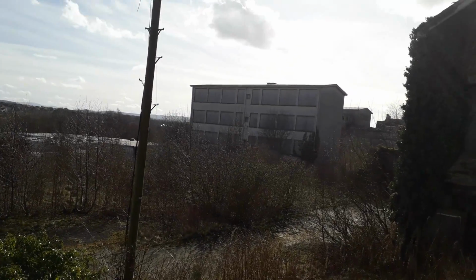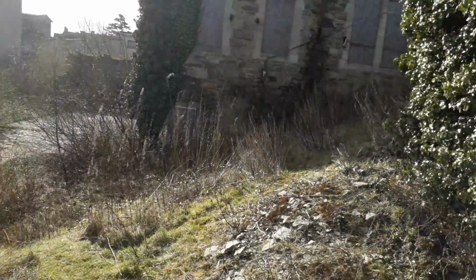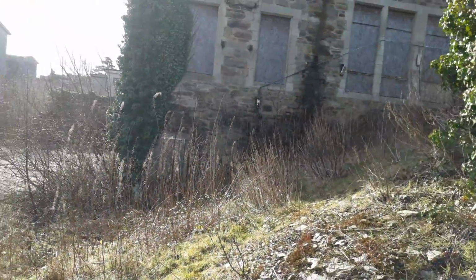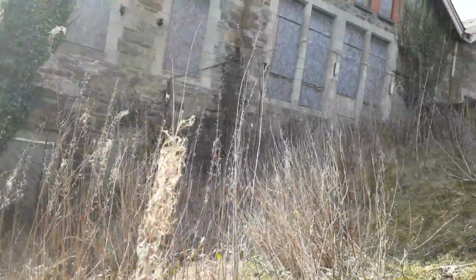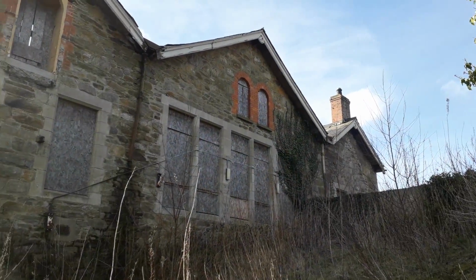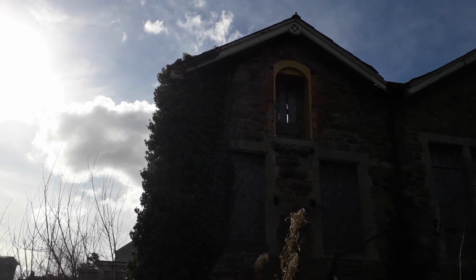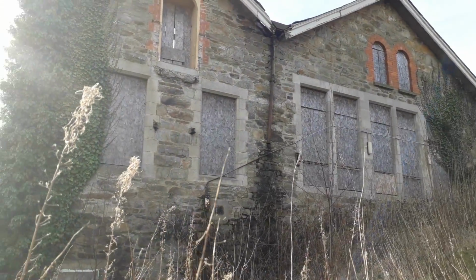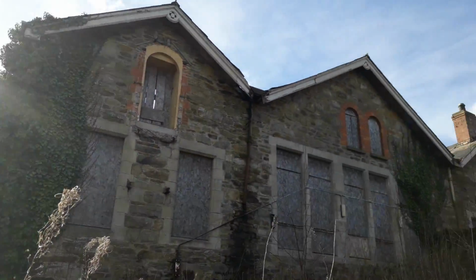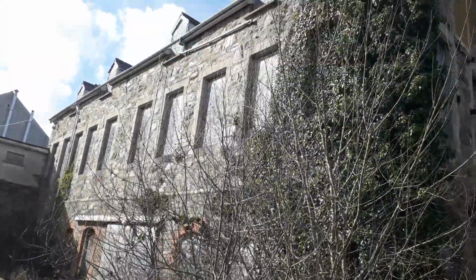Don't know if you can see with the shadows, but this site is just absolutely huge. I see part of the roof has come off. I can see daylight through one of those windows. It's a pity to see that building going into disrepair because it's actually quite nice. This is the back of the old building.